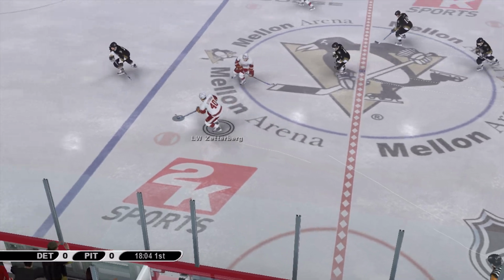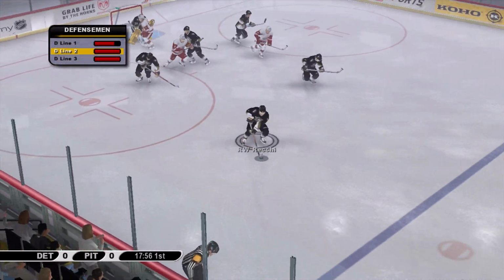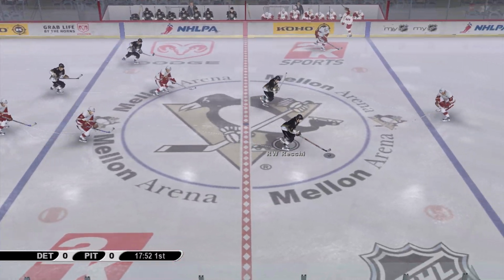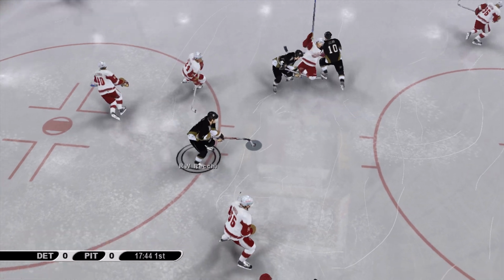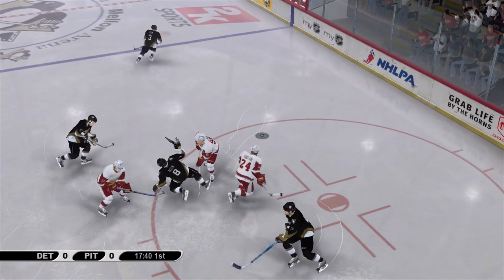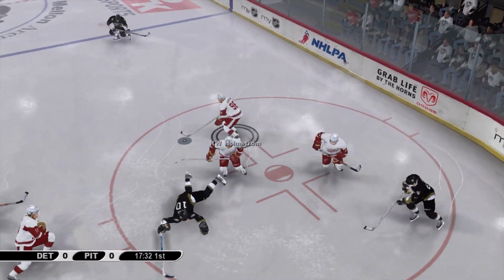Zetterberg from Lidstrom. Taken into the zone by Detroit. He centers it. That shot was stopped by the pad. There it is, Pittsburgh stops it with a pad. Kelios sends it up to the center. Boy, he hit him like a Mack truck. What an open ice collision.